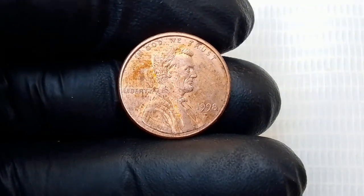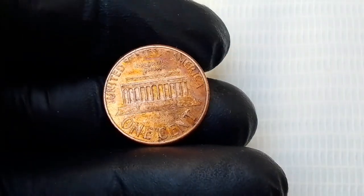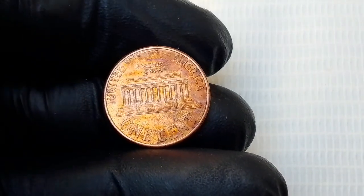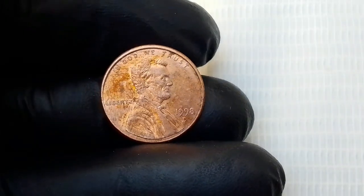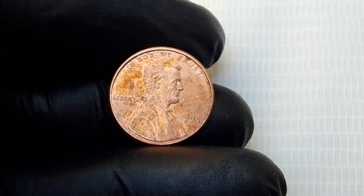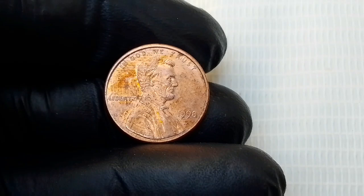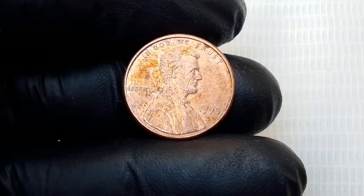However, in the case of the 1998 D penny, there was an issue with the production line, an error in the minting process that would go unnoticed at first but would later prove to be the key to its enormous value. The story of the 1998 D penny starts with a malfunction in the minting press. A small error occurred during the striking process, one that resulted in the coin being stamped with a slightly flawed impression of Abraham Lincoln's image.